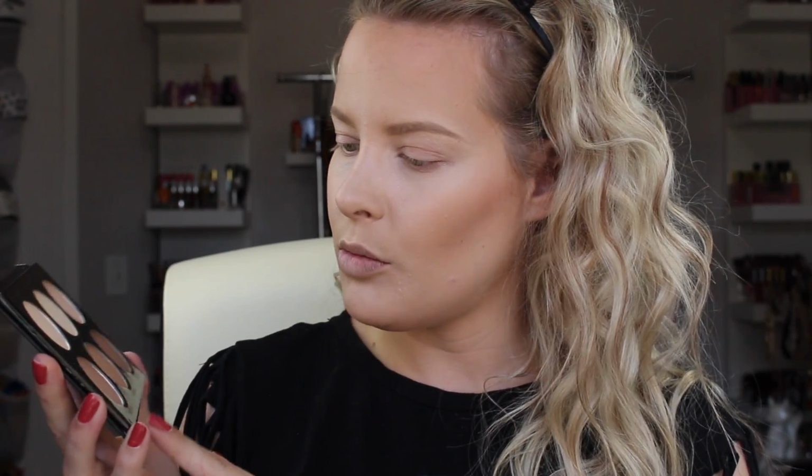So I think I'm going to go in with contour shade number 1 and do a little bit of contouring. Actually, you know what? Contour 3 is way more gray. These 2 shades look more like bronzer shades. So let's start off with contour 1, I guess, just in case looks are deceiving here. And I'm using my Real Techniques contour brush. It looks like it's pretty pigmented, and I'm just going to start back here.